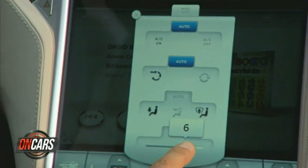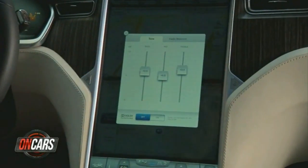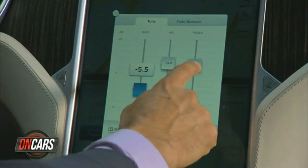Notice how everything here is popping into a contextually relevant screen as I hit it. For example, here are my tone controls, and the kind of data and interface you get here, you just don't see in any other car.